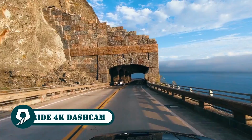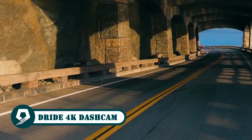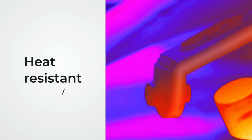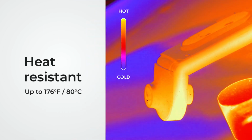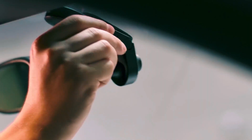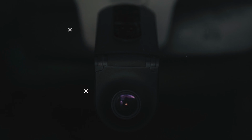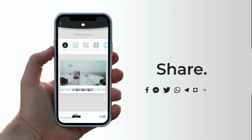The DRIDE 4K is a cutting-edge dashcam solution. It offers unrivaled features with its 4K recording, heat resistance up to 176 degrees Fahrenheit, radar-based motion detection, GPS, 4G LTE connectivity, and dual cameras. Its sturdy aluminum chassis ensures optimal heat dissipation, and the cloud upload and sharing options provide convenience.